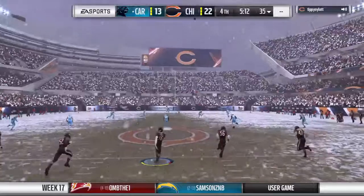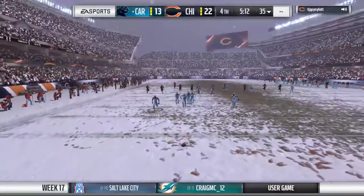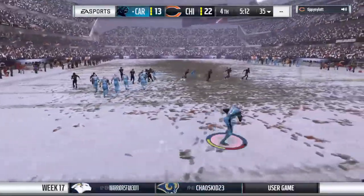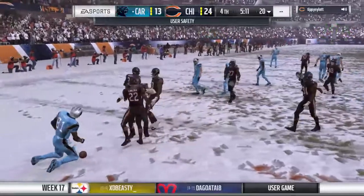And you know, here in the 4th quarter, the fact that they were able to bleed some time off the clock and put points on the board, even if it's only 3, that could turn out to be the drive that ultimately wins them the game. Oh, and this is going to wind up a safety.